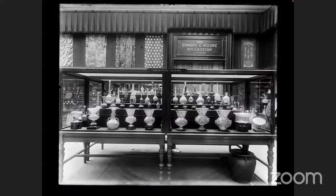When the collection entered the museum, it was displayed and shown to our audience. As you can see, this is an old photograph from our archives showing how the Edward C. Moore collection was displayed on the wall. It's a bit hard to see, but those are Noh robes folded into a square shape. And in the background, there are metal works and netsuke and ceramics.